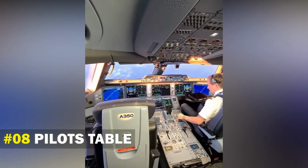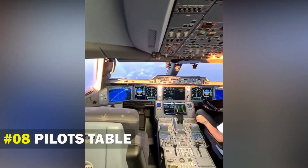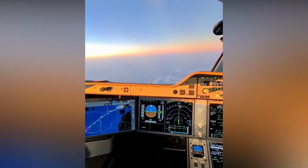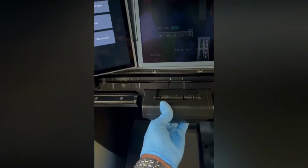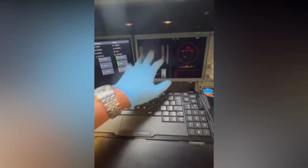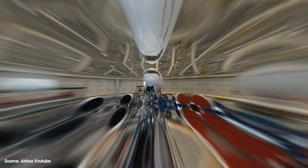Pilot's table. Airbus cockpits are always designed in a way to give pilots the most comfortable flight, so you might not be surprised that the A350 has a tray table for pilots too. The fold-out table can be used for when the pilots eat their meals or simply when they want to write or read something. The table can then be flipped over when finished, and there will be a keyboard under it for the flight computers.